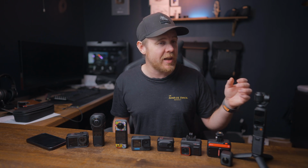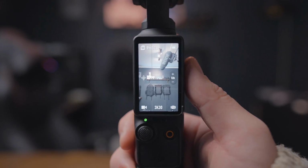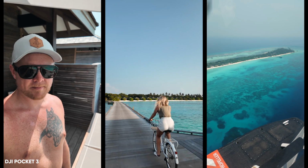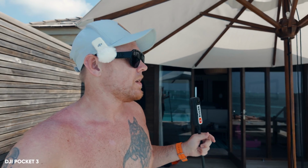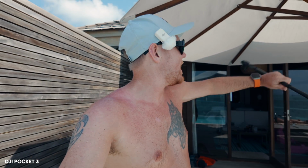Now the Pocket 3 does also have a vertical shooting mode, which you can enable by just flipping the screen to a vertical position like this. And this is limited to 3K resolution, but it looks fantastic. When it comes to vlogging, you can also triple tap on the joystick on the Pocket 3 to get into selfie mode, and with the other cameras, you have to mount them so they are facing you.